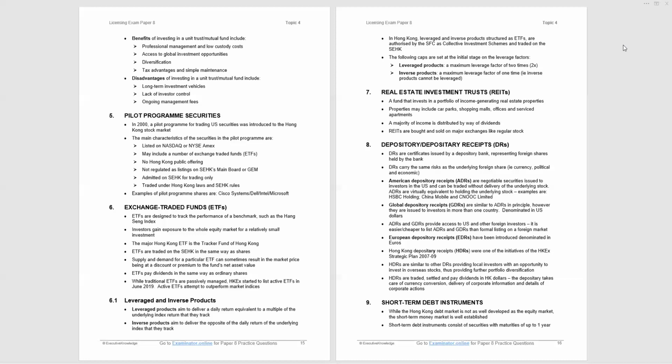So it's a fair bit of detail, but generally I would be aware of the different types of depository receipts and what they reflect, the fact that they are listed and they act like the shares, but the shares are actually held by the institution, the depository, that is issuing the depository receipts.